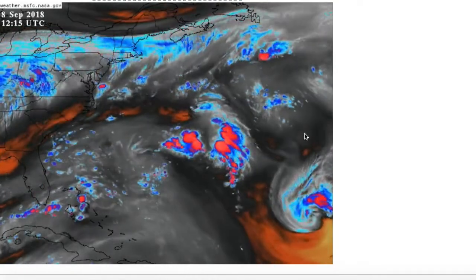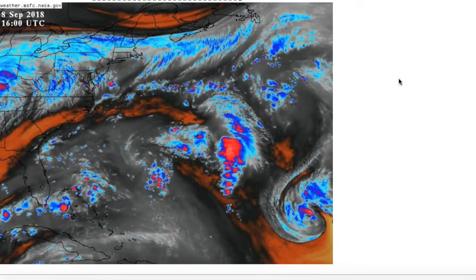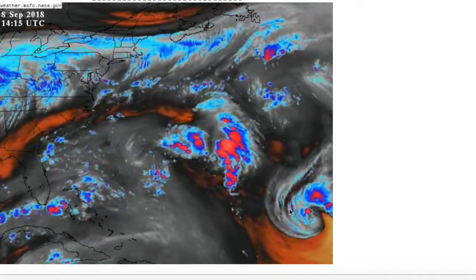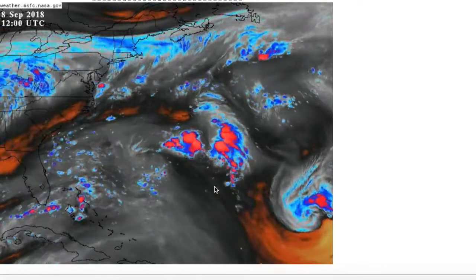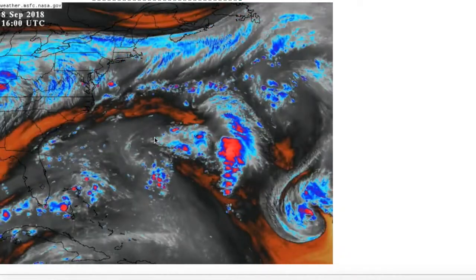This upper low over here that's been generally causing some inflow into the storm, that's been shearing it, is now beginning to back off towards the north and is not going to be as big of a player now. And then Florence is going to continue off towards the west as it gets caught underneath the general trade flow and is going to be moving in this area. And you can kind of see here that weak upper low.